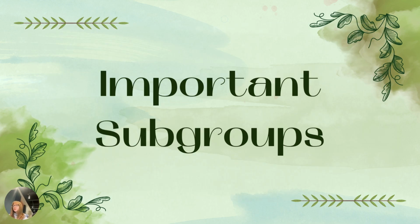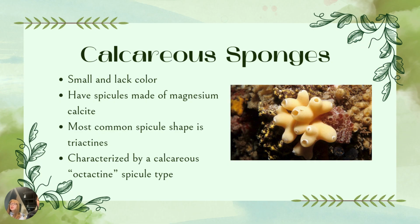Next, there are 3 important subgroups of sponges to know about. The first is calcareous sponges, which are smaller in size and less colorful than other sponge classes, and they range from between a few centimeters to a few tens of centimeters in height. They have spicules made of magnesium calcite or may lack spicules, and the most common spicule shape is triactines with 3-pointed spires, as seen in the picture. And then they're characterized by a calcareous octine spicule type that looks like little snowflakes with 6 branches.